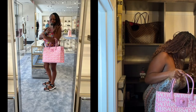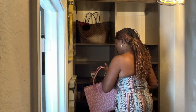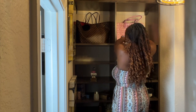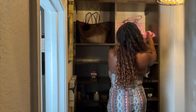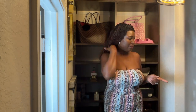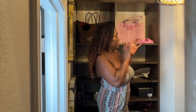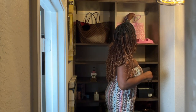So what I'm going to do is put my birthday bag on this side, and then I'm going to put my birthday slide here as well. And then I may put a few more other things here because I want to fill this area up. But yeah, I'm really liking the way everything looks right now.